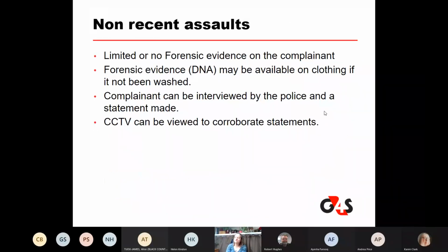So non-recent assaults are where there's limited or no forensic evidence on the complainant. So this is the over 7 days. Normally we say non-recent assaults are 3 weeks. It's a really grey area in describing these things. Let your examiner guide you. They'll tell you where it is on the client that's sat in front of you.